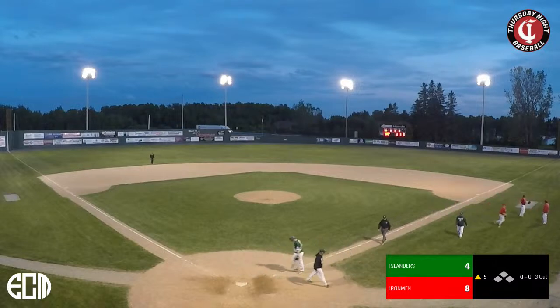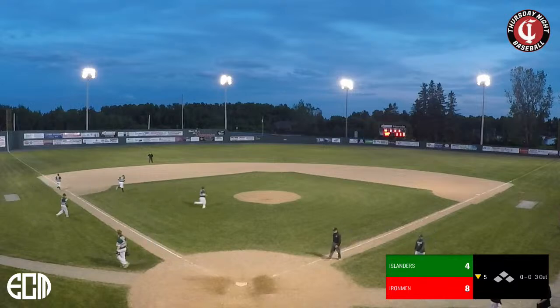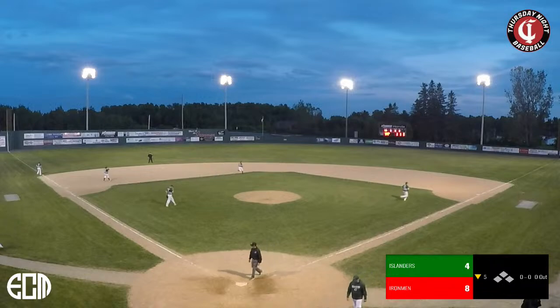So we go to the bottom of the 5th inning. The Ironman still hanging on to an 8-4 lead. And as we head to the bottom, it'll be Ori Cook, Mike McKay, and Chris Keating.